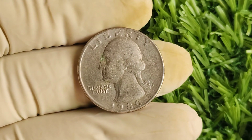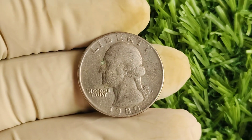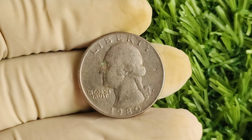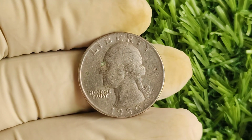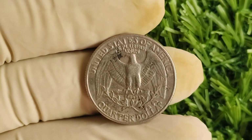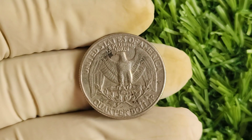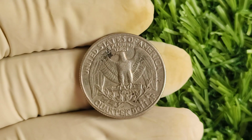So there you have it, my friends. A 1980 P Washington quarter that could be worth $1.9 million. It's out there. It might be in your house right now, hiding between couch cushions or buried in an old coffee can. Be the guy who finds it, gets it graded, and walks away with life-changing money.